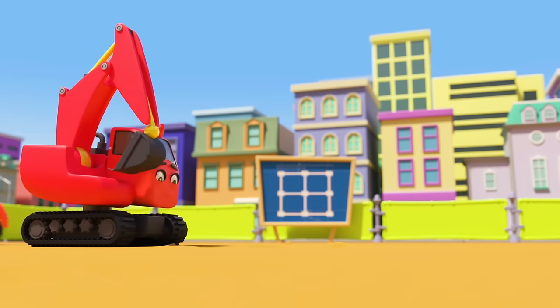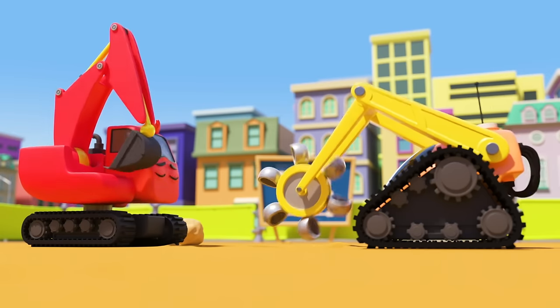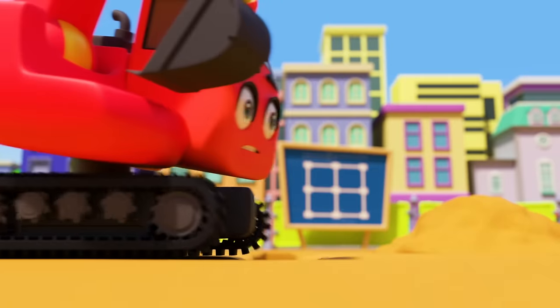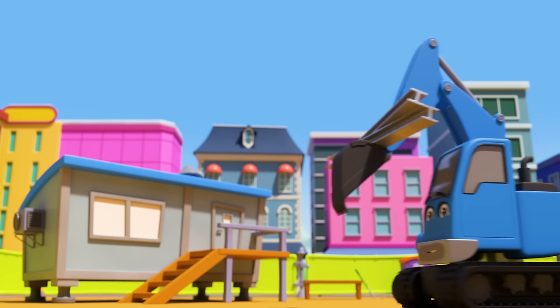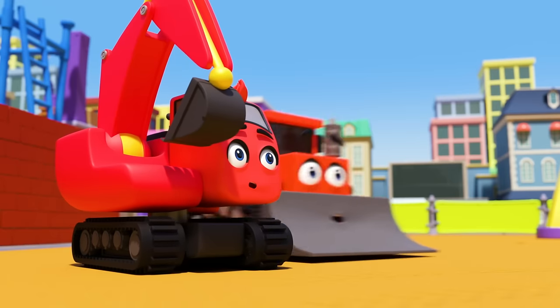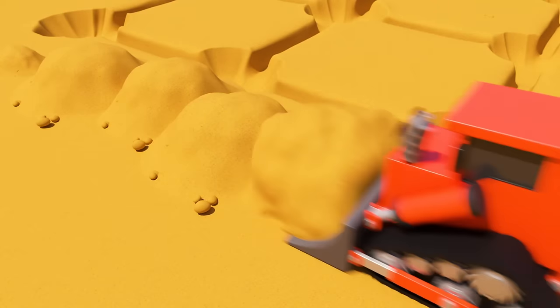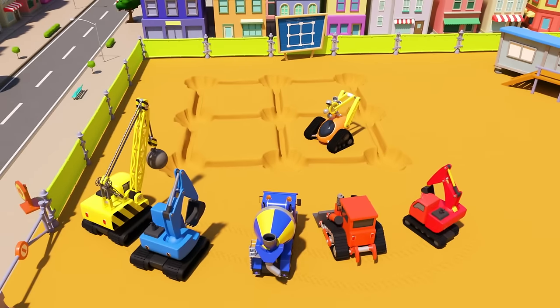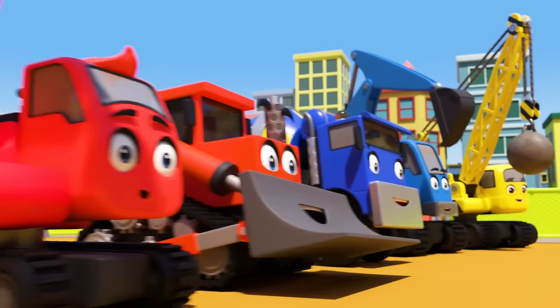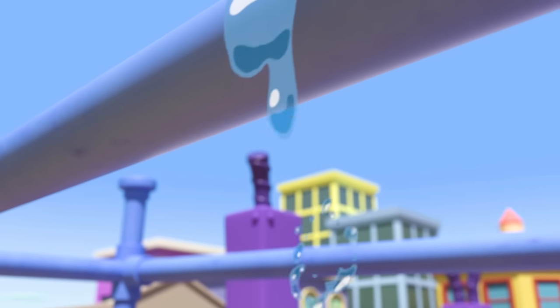Now the construction vehicles are hard at work. Digley is digging a trench, but now the robot digger is here to help. Look out, Digley. The robot is digging very fast. Best to stay out of its way. Look at the robot digger go. Dozer has to move fast to keep up. Whoa! The robot digger has finished its job already. Oh, poor Digley. He feels useless now that the robot has done his job for him.